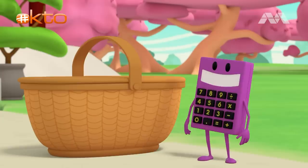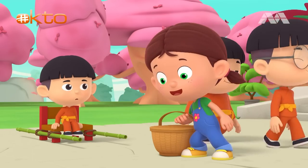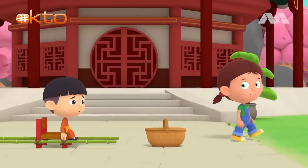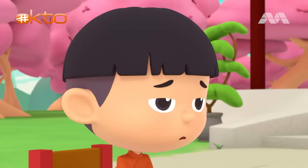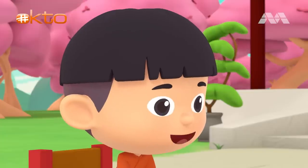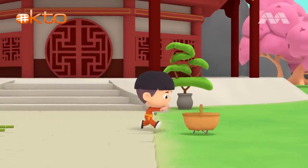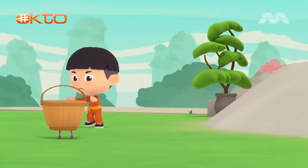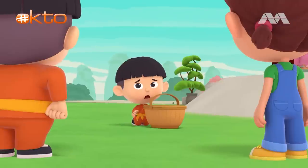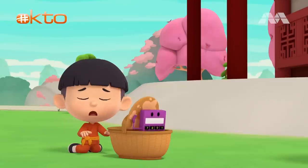You know what to do, Gal! I'll just leave this basket of Mama Ling's delicious food here! We'll be right back, Toby! I'm so hungry! Maybe I'll just take a little bite. Huh? Hey! Stop moving! Ha-ha! I've got you now! And it looks like we've got you! Busted! Uh-oh.